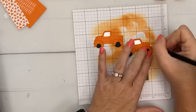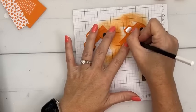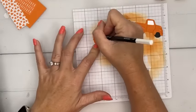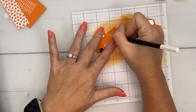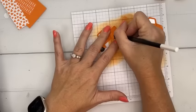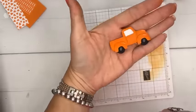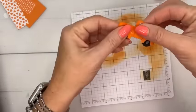All right, last but not least, let's add some shine marks to the hood. I'm gonna use my watercolor pencil again. If you have a gel pen, or again, a chalk marker, you can use that. Little shine mark on the hood and on the front of each of those little fenders. Then also, let's add a little circle to the center of the tires, like that. Okay, like that. I mean, it's cute. That's not straight. It is cute.